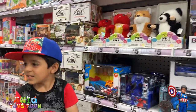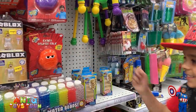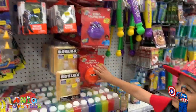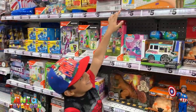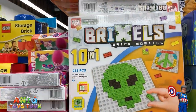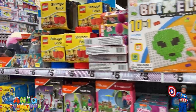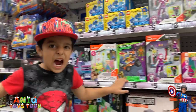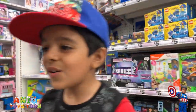These are cute little animals. What is that, Annie? That's from Ryan's World. It is very small. It is indeed very small. All right. Let's see what else we have here. Oh wow, that's like Legos, right? It's called Brixels. And then we have the storage brick. Ninja. So I guess that's pretty much it, really.